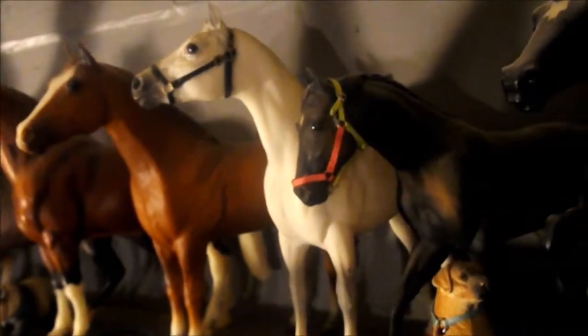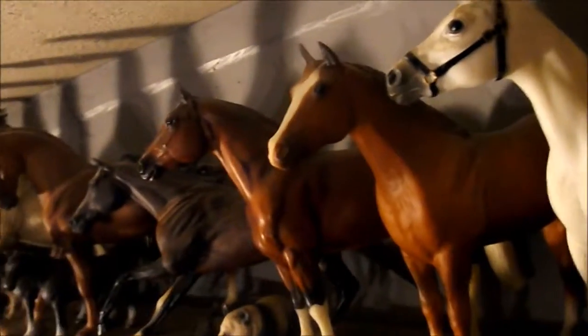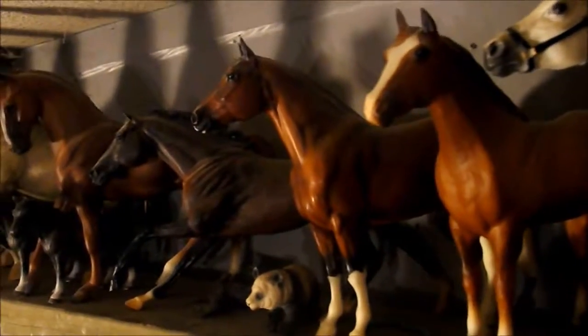And we have Traveler beside him. He has a broken leg. If you can see that, that's there. It's a little dog now. And then we have my quarter horse. Ideal quarter horse or stock horse. I'm not really sure. And then we have Poker Joe.